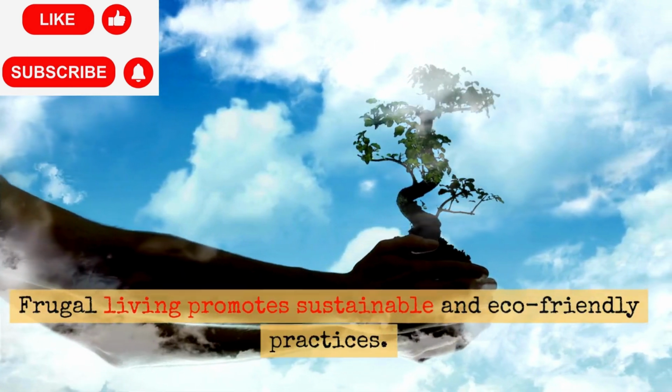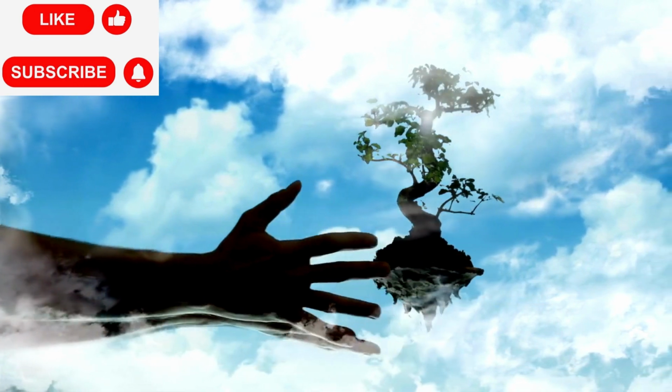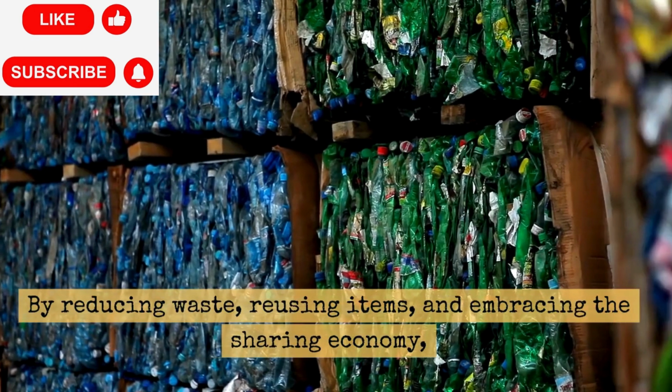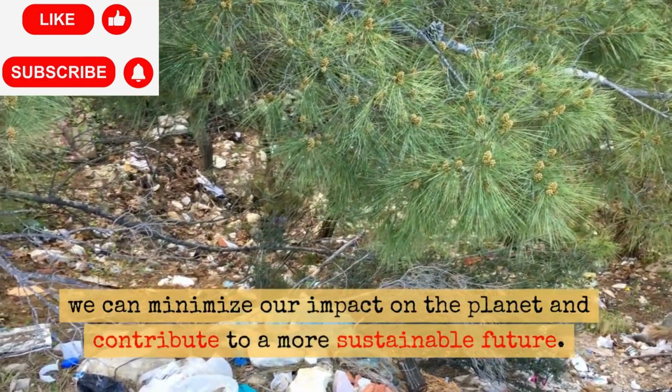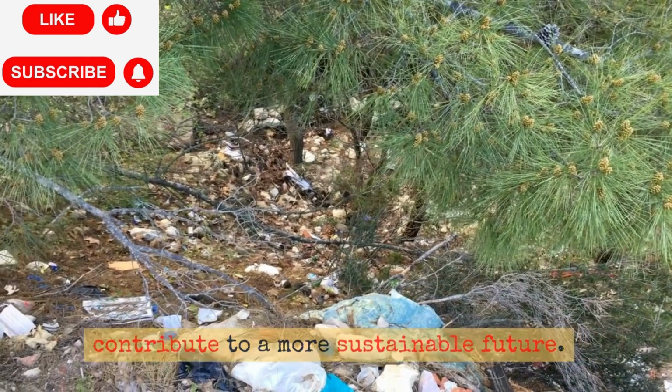And let's not forget the environmental benefits. Frugal living promotes sustainable and eco-friendly practices. By reducing waste, reusing items, and embracing the sharing economy, we can minimize our impact on the planet and contribute to a more sustainable future.